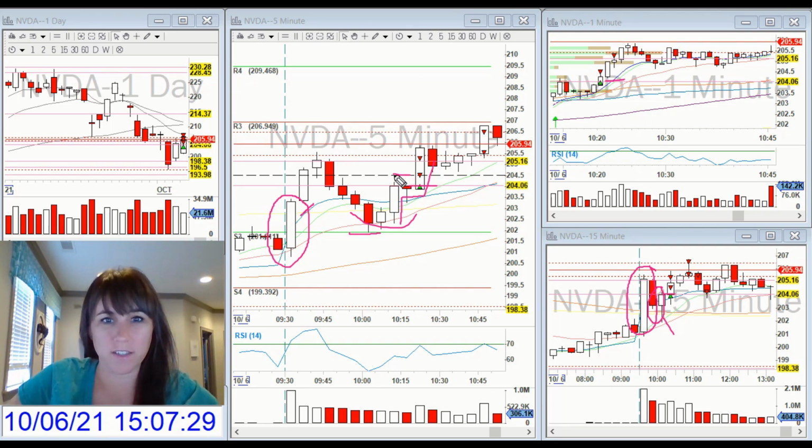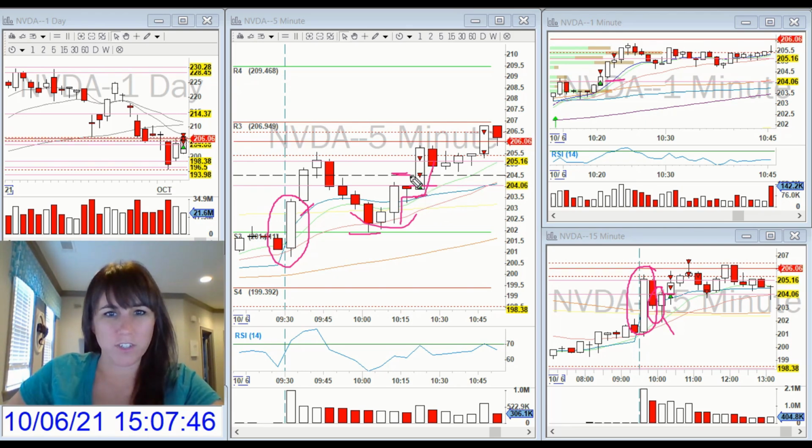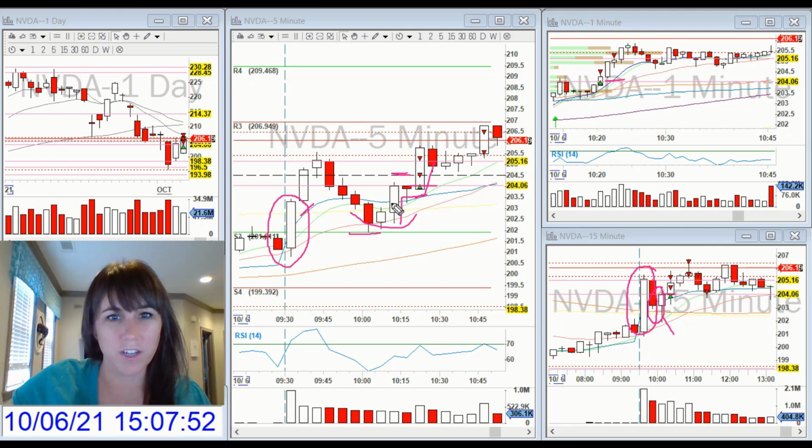This is previous day close level right here. So I took a 25% partial here. My stop loss was VWAP. So as you can see, it was only about a 1-to-1. So I shouldn't have taken this partial here, especially since it really did not give me that much of a signal that it was going to stop here.